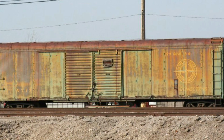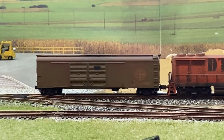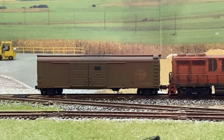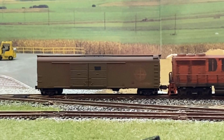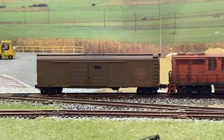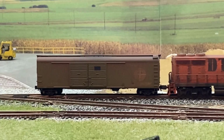So remember the boxcar that Chris Bell gave me for the DT&I? I found this photo online. Even though it's 2014, I thought it was really cool. So I fired up the airbrush, and I took it after that car. So here's the results. I just kept hitting it with the dark rust from Mission Models until I was satisfied that it had faded the paint enough, and you could barely even read the lettering on it.